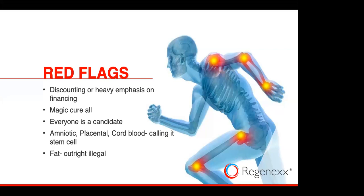If they tout their stem cell treatments as being a magic cure-all, meaning that they offer to treat everything from Alzheimer's to multiple sclerosis to cerebral palsy, we know what we do and we stay in our lane with that. We don't claim to treat everything and anything. If they say that everyone is a candidate, we meet with everybody, like I said, and we decide on candidacy and what we can do. So there's always a good discussion about that.